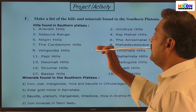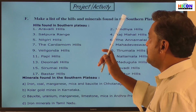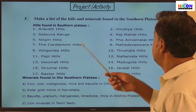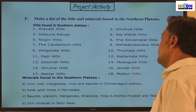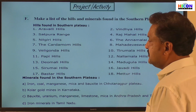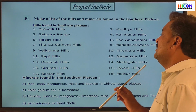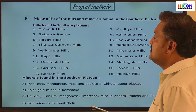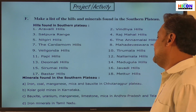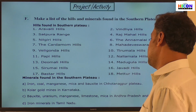Which are they? Aravalli Hills, Vindhya Hills, Satpura Range, Rajmahal Hills, Nilgiri Hills, Annamalai Hills, Cardamom Hills, Mahadeveswara Hills, Veligonda Hills, Tirumala Hills, Papi Hills, Nallamala Hills, Domali Hills, Madugula Hills, Sirumai Hills, Javadi Hills, Bastar Hills, and Mettur Hills.